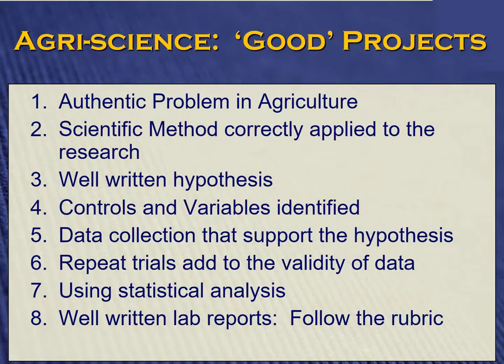You want to make sure that the scientific method is correctly applied to the research. Otherwise, they're going to get hammered pretty hard in the scorecard. Utilizing science teachers to maybe help with that design piece if you're not sure how to help them do that. Making sure their hypotheses are very well written. The if-then statement, making sure you have your variables correctly identified is also very important. Good data collection that supports the hypothesis.